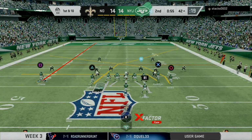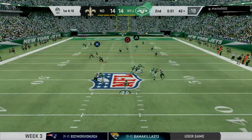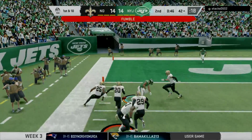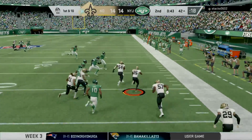Hey, check Mike 57. Mahomes now on first down. Wide open receiver complete. And now a fumble. The ball's out. And this is picked up by the Saints.